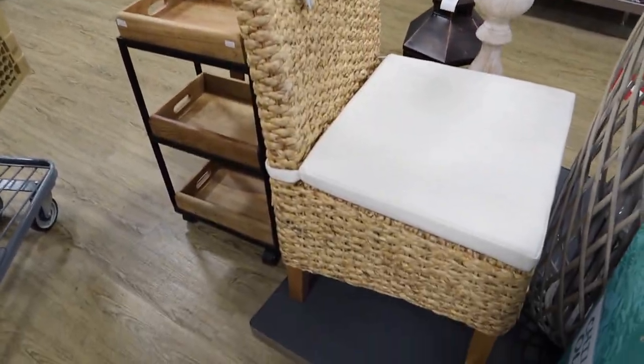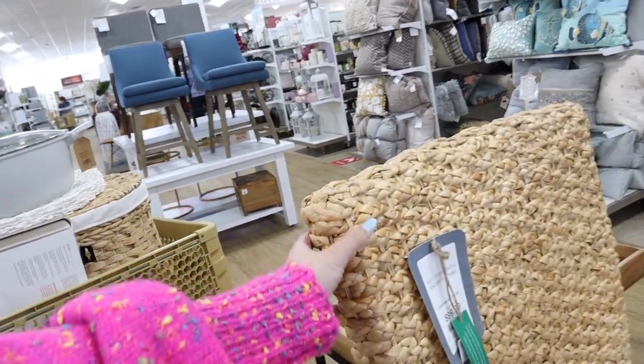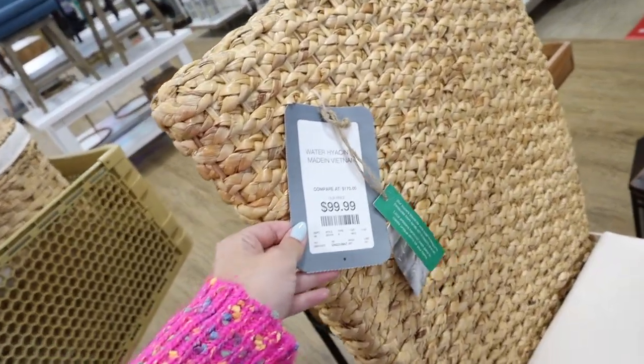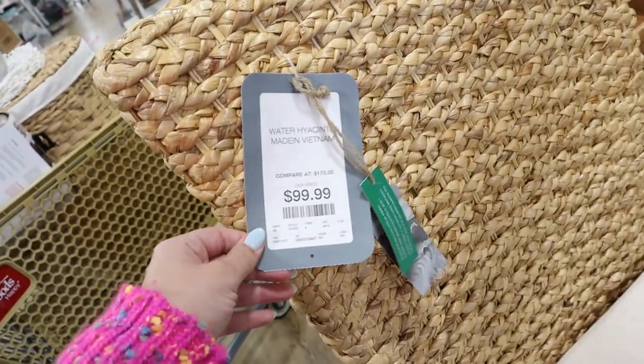They also have these pretty rattan chairs. Rattan, I don't know. I get yelled at no matter which way I say it, but they are $99 each. They have two of them and they come with a pretty white cushion, so those are cool.